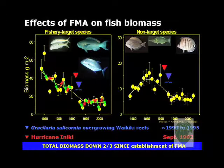So the first thing that's very obvious is that fishery target species have done extremely poorly in the FMA. The most recent data we have, the biomass had dropped by about 3/4 from the time the FMA was established. And what's also apparent is that biomass dropped very rapidly, consistently, almost from the time the FMA was established.